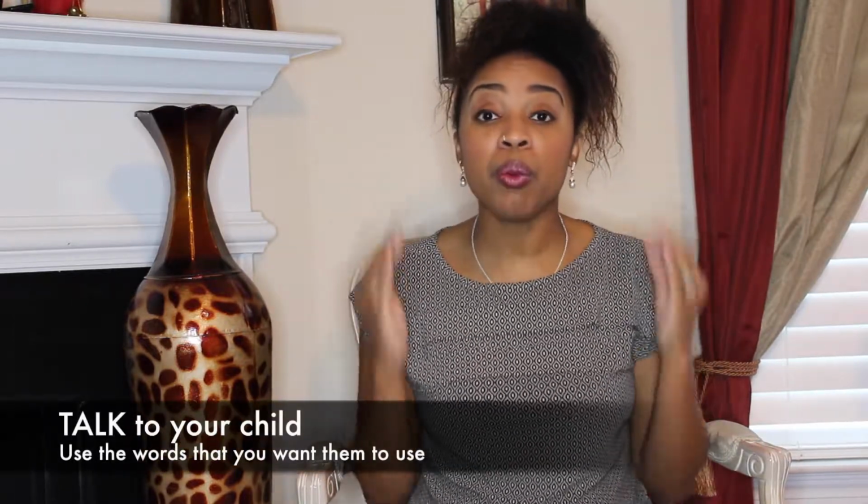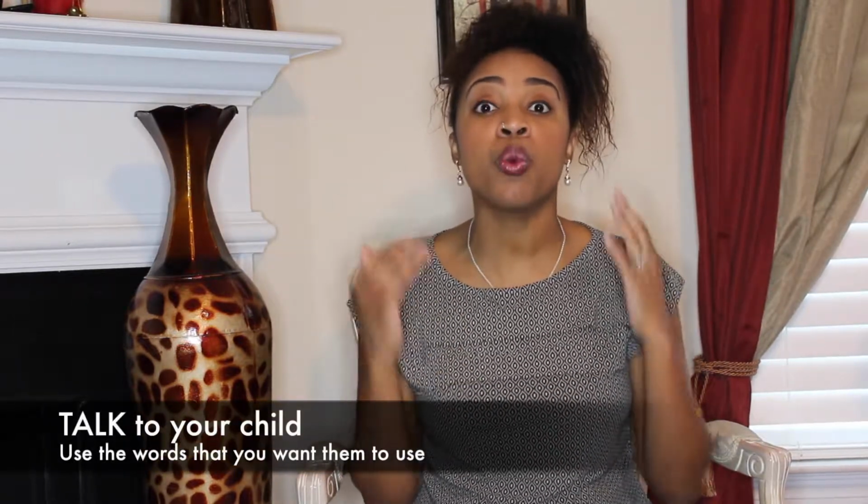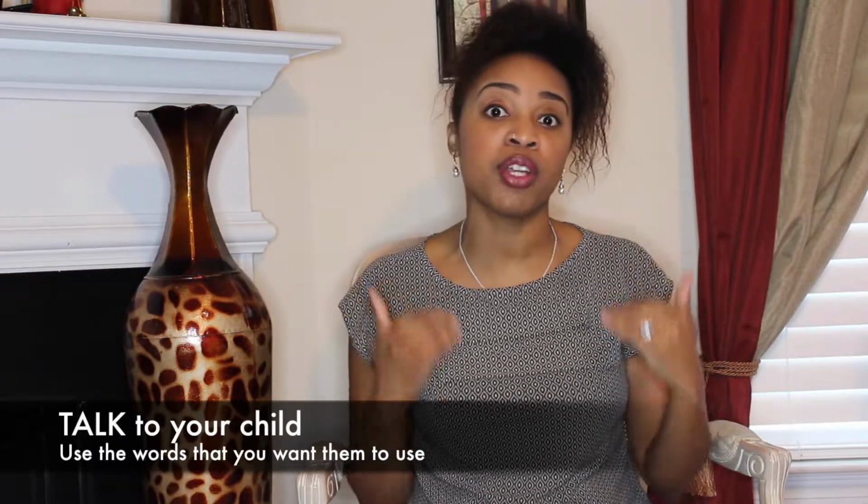The first way we can teach our child to learn new words is to simply talk to them. And we want to talk to them using the words we want them to use in their vocabulary. After I've used the word in a sentence and taught my child the meaning of that word, once my child says the word, I want to reinforce that word by simply stating the word again in a sentence. Children are sponges, and it's more likely for them to use a word if they're constantly hearing the word used.